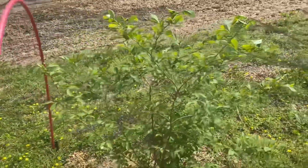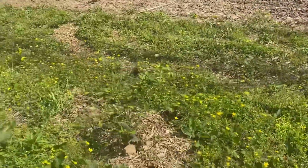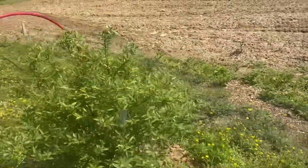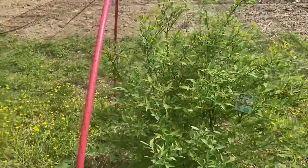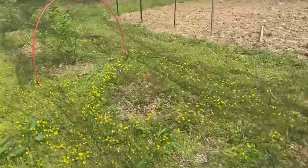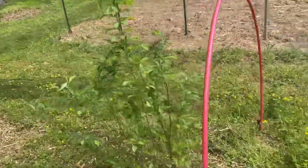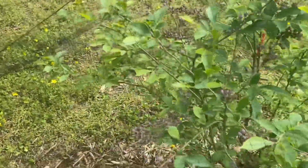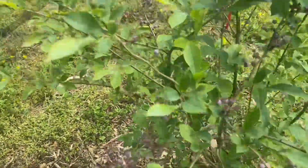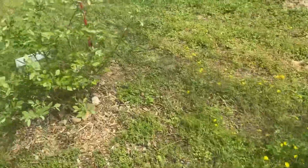And this netting doesn't weigh anything anyways, but it keeps it suspended a little bit off of the bush so that when we go to actually remove the netting, it's not stripping the berries off of the bush, which was kind of a problem. But as you can see here, this bush is just absolutely loaded with blueberries, and a lot of these guys are.